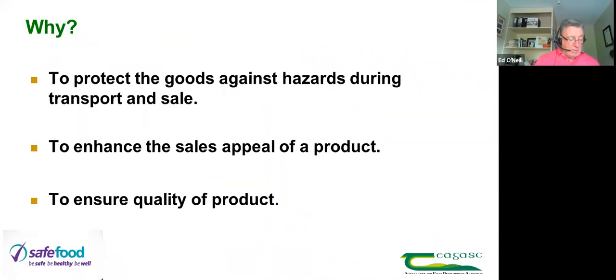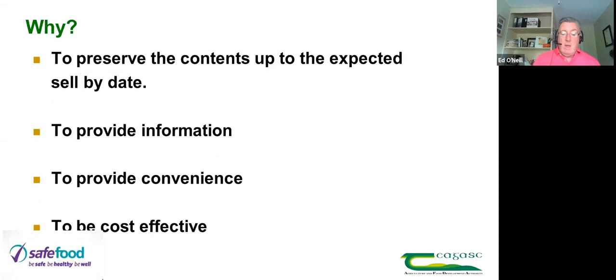But why do we need packaging? We need packaging to protect the goods against hazards during transport and sale, to enhance the sales appeal of the product, to ensure the quality of product, to preserve the contents up to the expected sell-by or use-by date, to provide information to the consumer. It must be convenient and it must be cost effective.